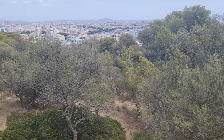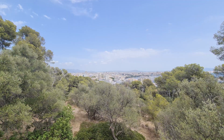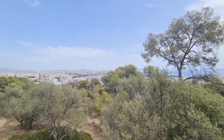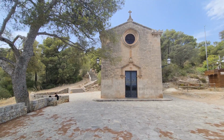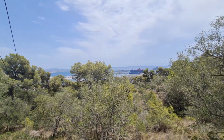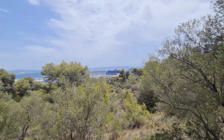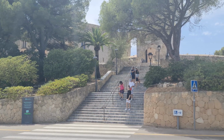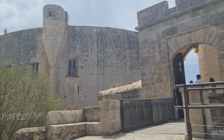And after nearly reaching heaven itself, it seemed worth it for these stunning panoramic views of Palma. Hey, is that my house over there? But after scaling up another 500 steps, we reach the Castell de Bellver, built in the early 14th century.